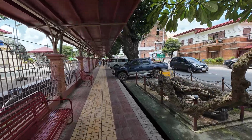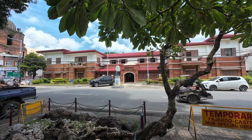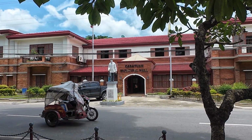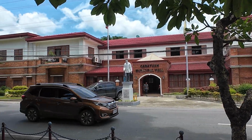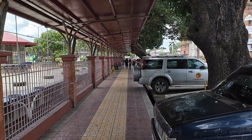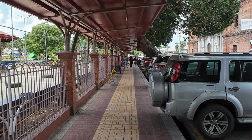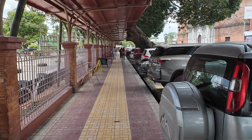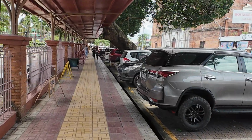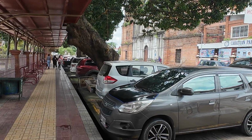Okay, so now we are in Cabatuan, and this was not on our list. We managed to find a back road here, a really nice sort of back provincial road, and just kind of came up on this little town called Cabatuan. And as we were driving, I could see the old church.